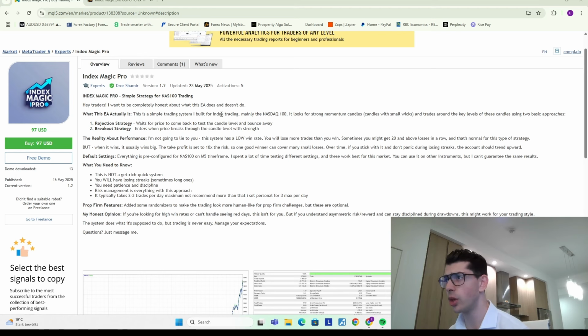And he says that he's looking for impulse candles or momentum candles, candles with small wicks, and he's looking for the levels created by those candles in order to refine his entries. And then apparently he uses both a rejection strategy, so he waits for price to come back to test the level created by that candle and then bounce, or he's looking for more of a breakout strategy when essentially there's a continuation beyond a certain level.